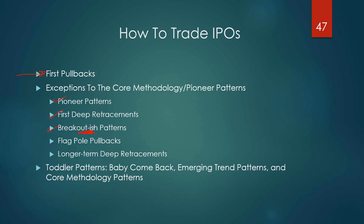What I call flagpole pullbacks is kind of an interesting thing. Usually I like a pattern to set up over quite a few days and maybe weeks and even months on some of my patterns. But this is something that can happen over a very short period of time. So there are some exceptions to the core methodology, and there are some pioneer patterns. And again, like I said earlier, longer term deep retracements can be quite interesting too.